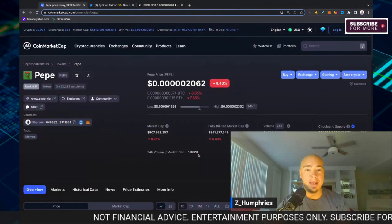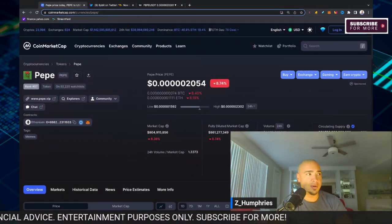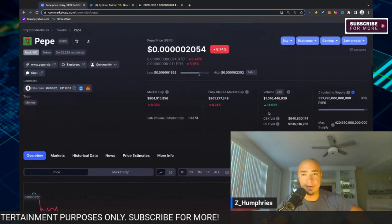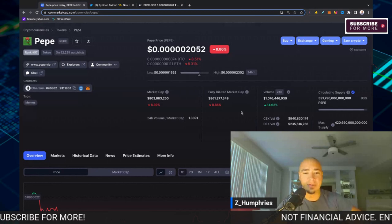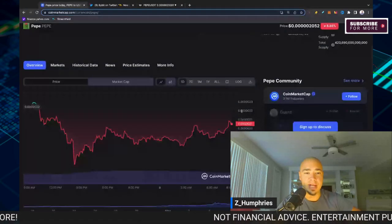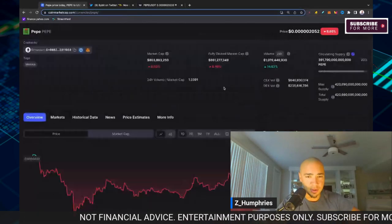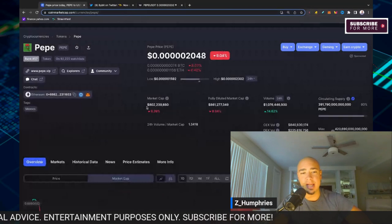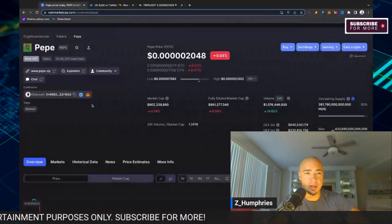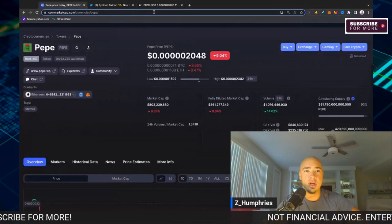Now, when we take a look at the volume for Pepe, it's spiked back up a little bit in the last 24 hours, which is good to see. There you go, now you can see it. Back up over $1 billion of volume in the last 24 hours. A lot of that has been some upswing from the start of the day yesterday. In terms of market cap, sitting at about $807 million. We'll see if we can climb back over that $1 billion mark. Pepe is currently ranked number 57 on the big board.